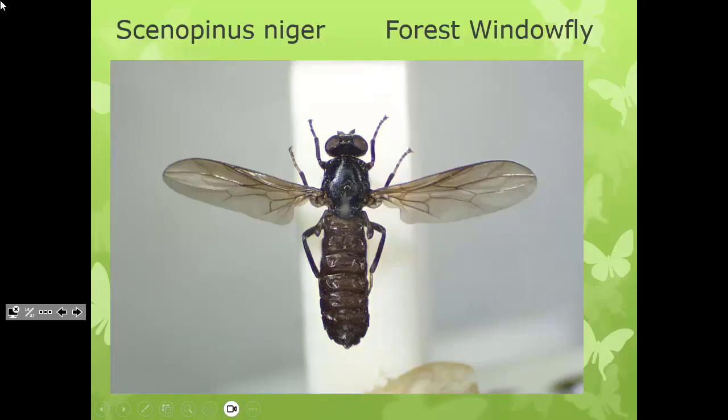So there are two species. One that you get on your kitchen window or in your greenhouse, and then this very, very rare one associated with ancient woodland. Fascinating.